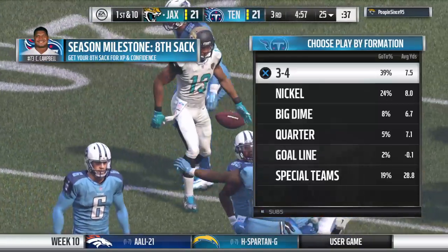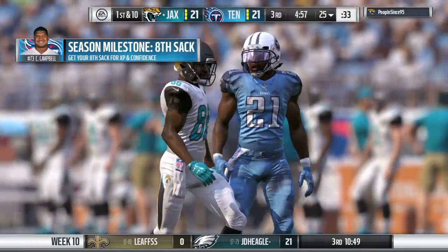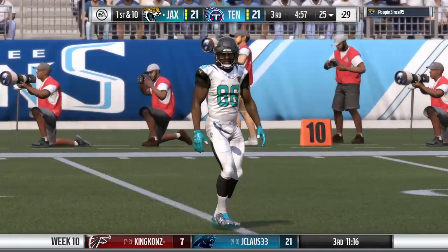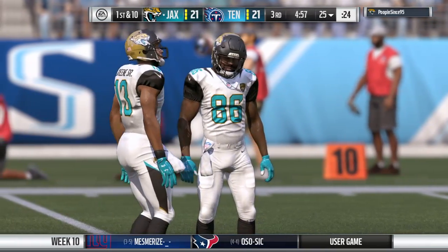Here comes the Jags offense now. Time for their first possession of half number 2. First half showed us some pretty good offense. Tie game. We'll see what the second half brings. And it'll be interesting because I think both sides feel pretty good about what their offenses are doing.